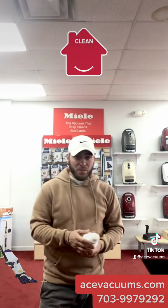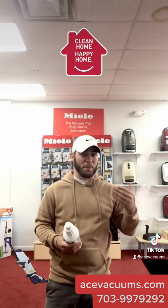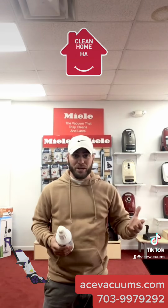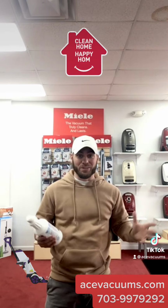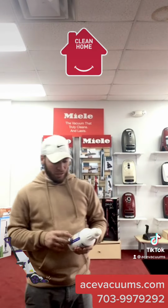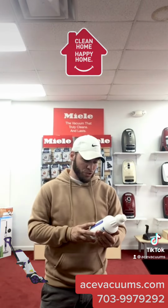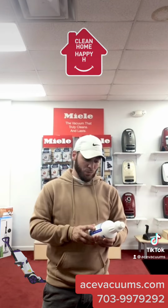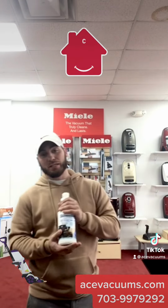The next thing I'm going to show you guys: sometimes we get those really tough stains, from the pets, from the urine, mud, different things like that. I know I have kids, so I get stains on the carpet all the time. This is a carpet extractor. This is called New Generation Carpet Care. It's a rug and upholstery hot water extract. Basically, man, this works amazing.